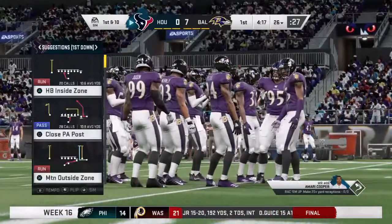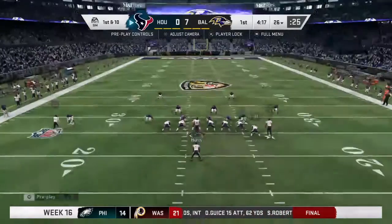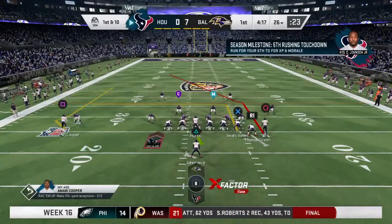Yeah, it's going to be interesting to see how the coaches view that, right? Who gave away the game plan? I think it's pretty obvious, though. That'll help them win.